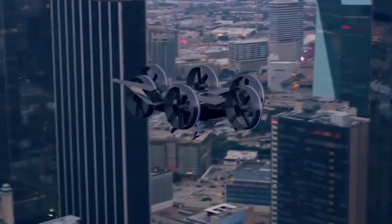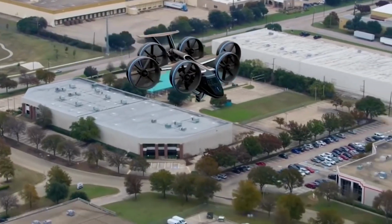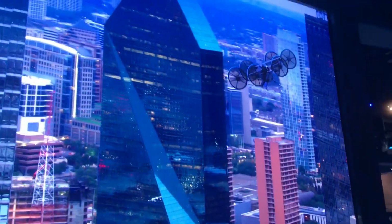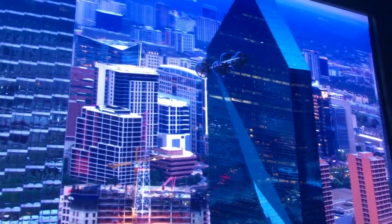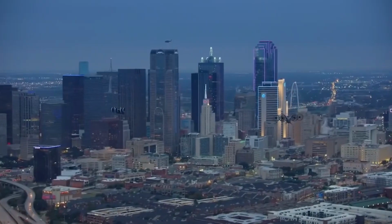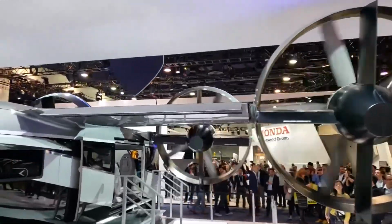This car greatly resembles a helicopter and is about the same size, so it can still land on helipads. This vehicle is being developed so that in the future, people can have the facility to travel by air within the city, so it's a bit like a flying taxi. All that means is that it needs to be quieter, more comfortable, and safer than a traditional helicopter.